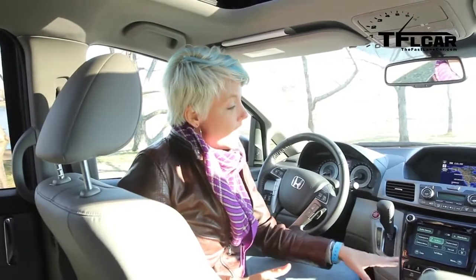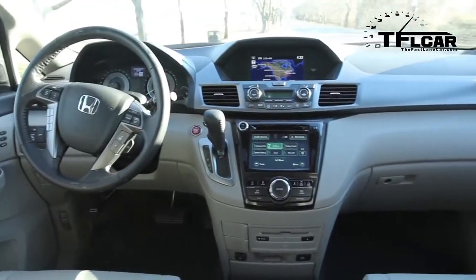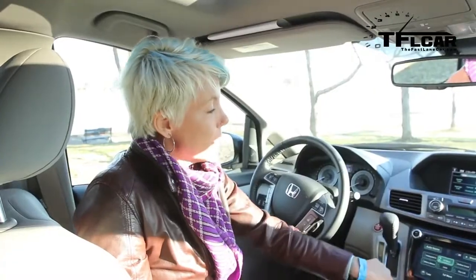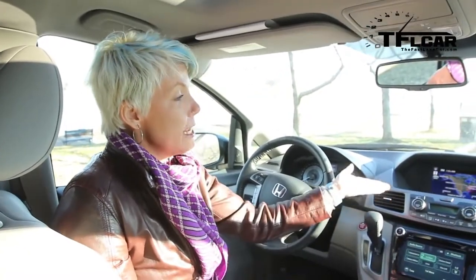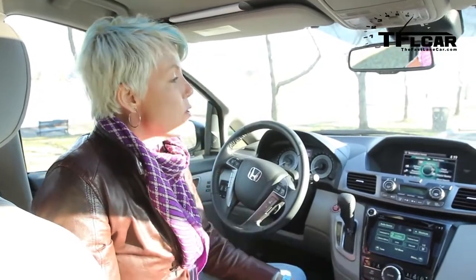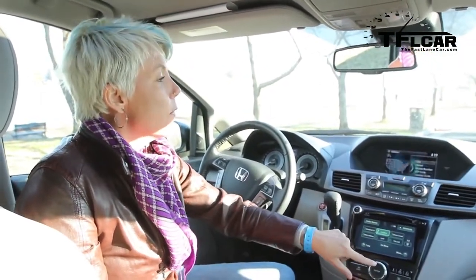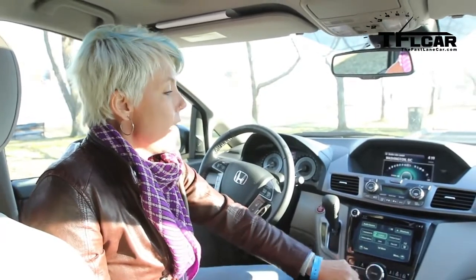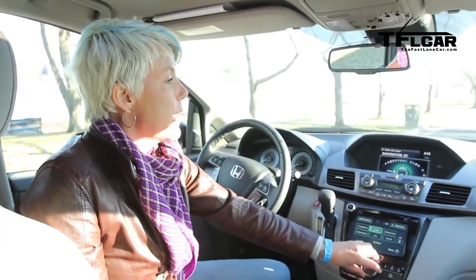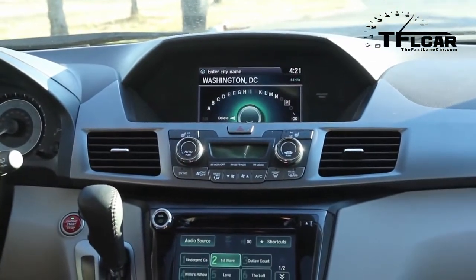So what they did was they added a touchscreen here for all your audio stuff, but you still have all your navigation, your car settings, all of that groovy stuff up here. One small problem that I do have is when I hit the navigation button, it just takes me to the map. If I want to input a destination, I have to hit this menu button and then I can get to the point where I can input my destination. And then when I want to do that, I have to do it all from this little scrolly guy here, which is a little awkward and it takes longer than if you were to type it on a touchscreen.